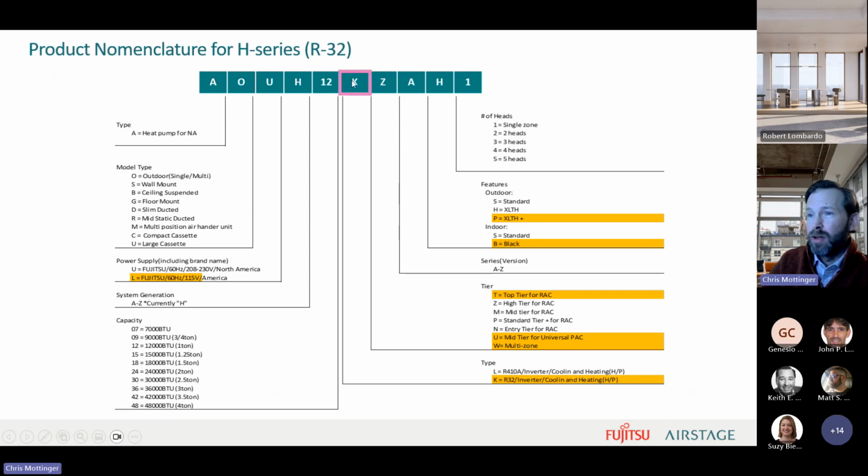In our 120 volt models, you will see that the third character has changed over from a U to an L. And you'll see that there's characters for XLTH, XLTH Plus. You'll notice that we have an indoor character here for standard or black. You're going to see some black heads coming in from Fujitsu on our high tier wall mount products. We will talk about those just a little bit here.